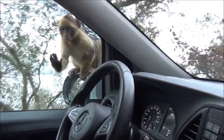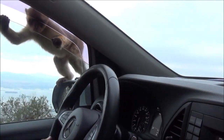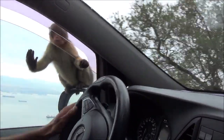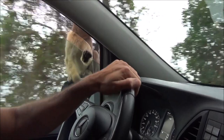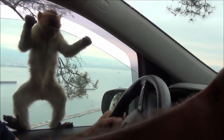We assume that most likely they must have been brought over here in boats by the Moors as pets. They could have been stowaways in pirate ships. We don't know for certain. He's on the mirror. This could be a year old. Well, this one is a few.